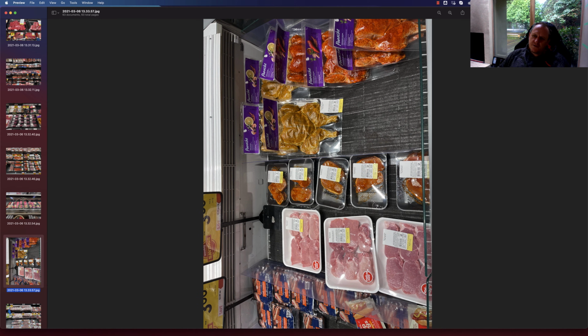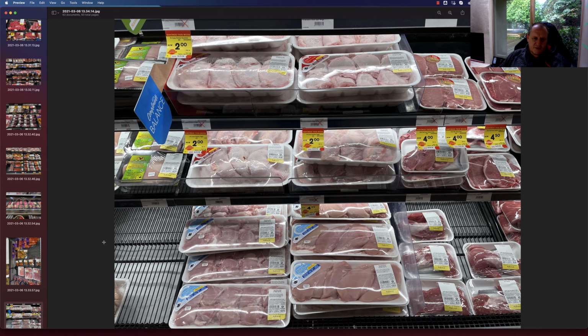And then why is this one picture sideways? This has just got some chicken and everything in it, and pork, but I think there's a better picture. Let's move on. Chicken, here we go.